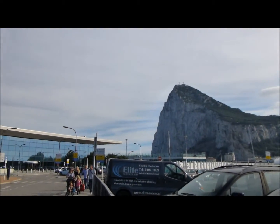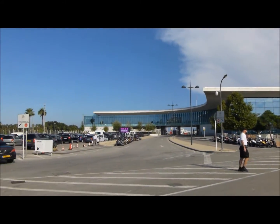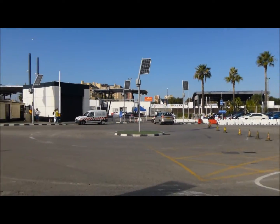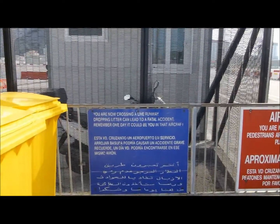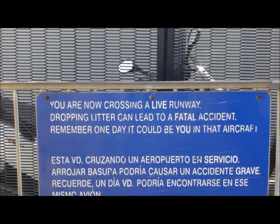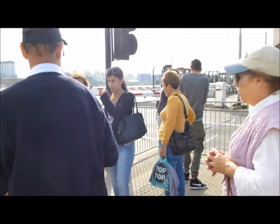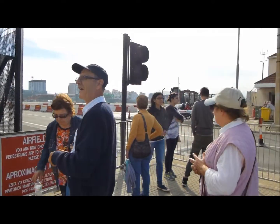That's where we're headed. The airport. That's Spain. So now we're going to cross the rock.